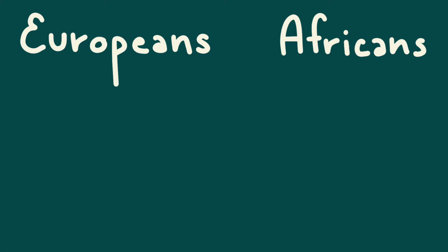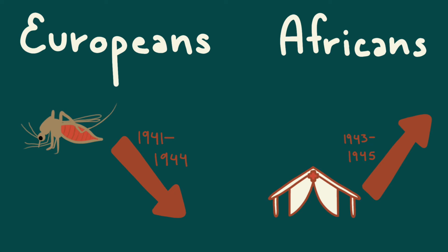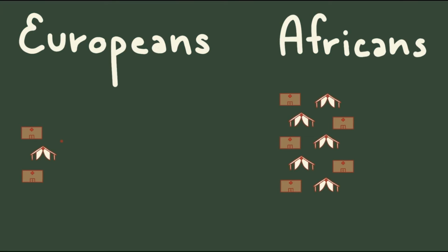Even as more medical facilities and staff began to enter Africa, these resources were not evenly distributed. While malaria rates dropped consistently for Europeans in Nigeria from 1941 to 1944, African health appeared to get worse, as both in- and outpatient counts rose from 1943 to 1945. This was likely due to the inadequate number of health facilities available to them. Though there were more African hospitals than European ones during the war years, European troops received proportionately more attention than Africans due to their smaller population.